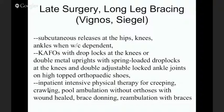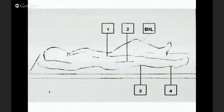Late surgery was reported earlier, and when I say late surgery, I mean the British were operating on these kids after they were in wheelchairs, then they'd have to put them in long leg braces, and they could just never walk again. I don't recommend late surgery. Now, again, we do a wide resection of the iliotibial band. We do a release of the hamstrings, tendo Achilles lengthenings, and release of the tensor fasciae latae that inserts into the iliotibial band.